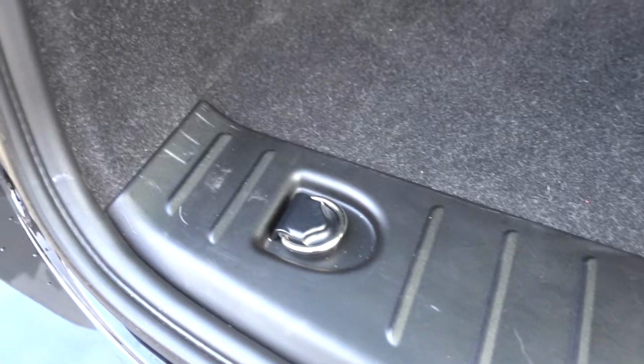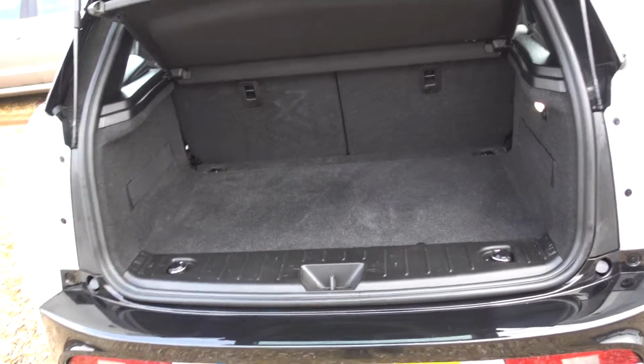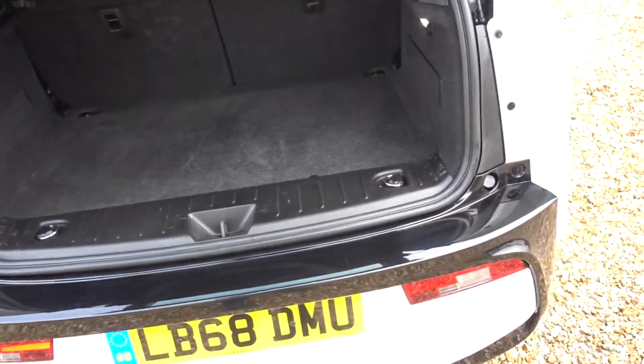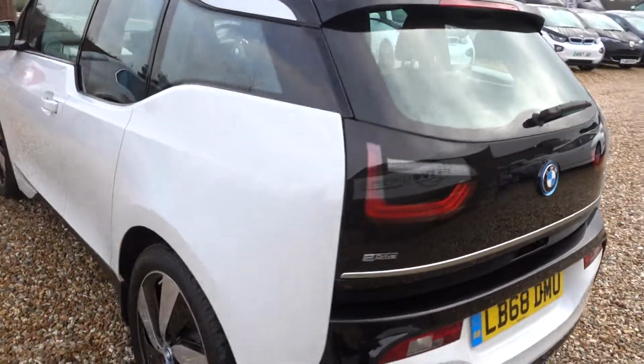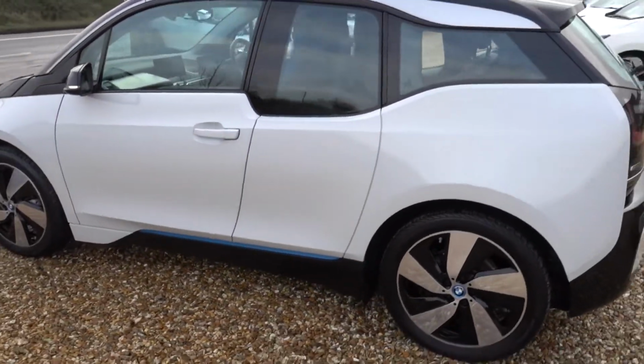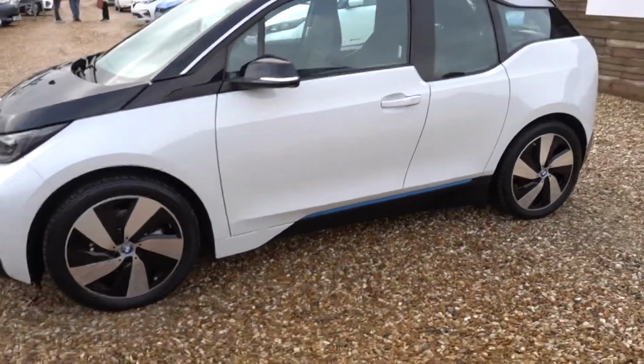Other than a few little minor scratches, it is actually in fantastic condition. There you go, little tiny mark. The camera's going to focus on it. Plastic cover protector, clearly doing its job very well, but still showing very minimal signs of usage and a fantastic state. Usually what you'll find as soon as you buy the car is it will have the 3-pin charging lead provided as standard, completely free with the vehicle, and you're able to also have the public charging lead at an additional cost of £100.